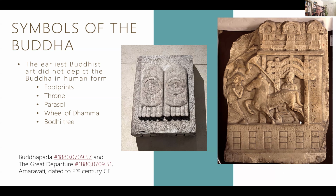And you see that he left on horse, and Chandika was his attendant, his charioteer and attendant with regard to the horse. But you see that we don't see him on the horse. We see only the parasol that Chandika held above him, and this object that belonged to him, this horse that belonged to him. So the Buddha's presence is implied here, but it's not actually depicted.